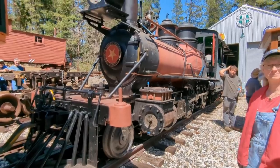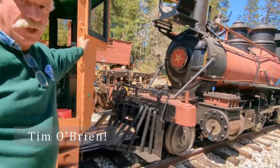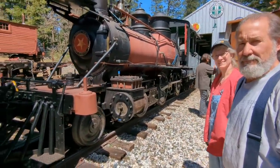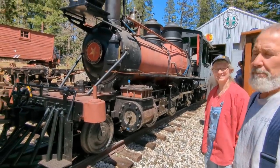Tim, brief us again on the configuration on this. What do you call this configuration? It's a 2-6-0. They call it a mogul. A 2-6-0, which means two pilot wheels, six driving wheels, and no trailing wheels. And fully grossed out, you said this thing weighs in at about 25 tons, isn't it? Somewhere, yeah, like 27 tons.